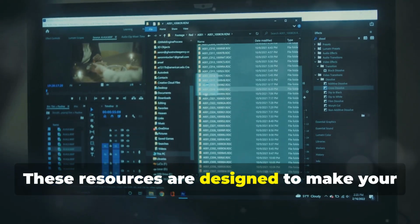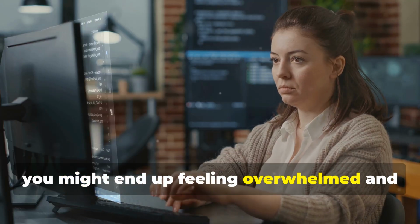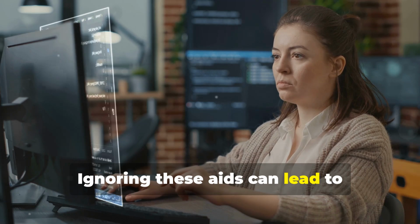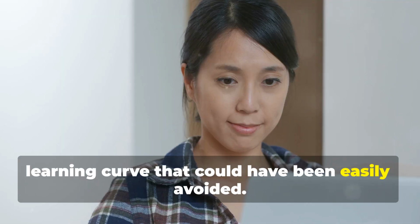These resources are designed to make your experience smoother, but if you skip them, you might end up feeling overwhelmed and miss out on some amazing features. Ignoring these aids can lead to unnecessary frustration and a steep learning curve that could have been easily avoided.